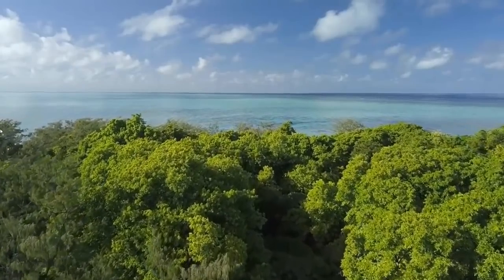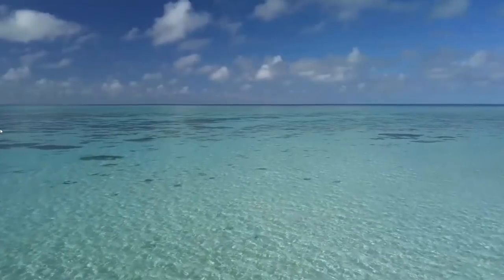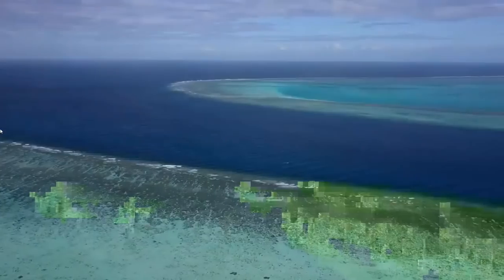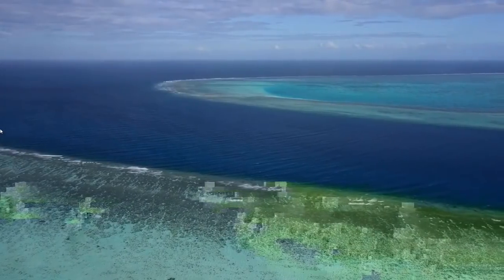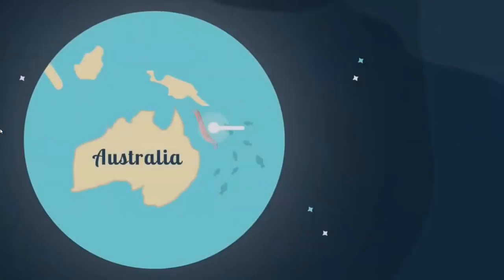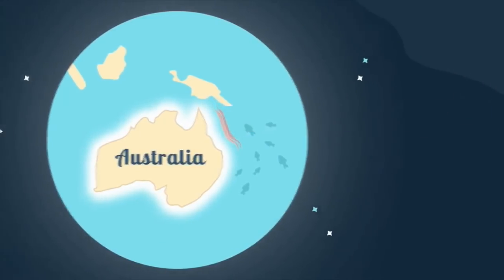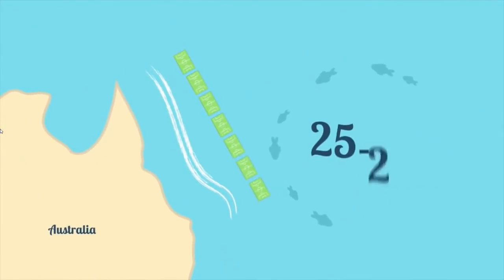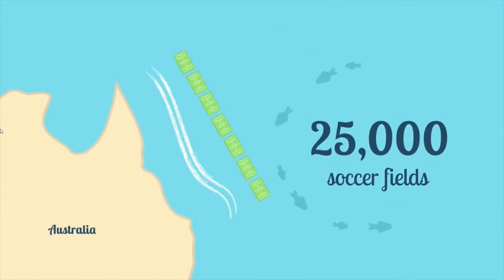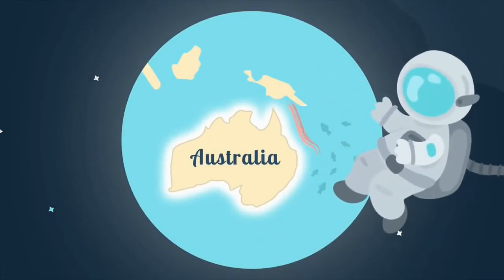But Australia's unique wildlife doesn't just live on land. Off the coast of this extraordinary continent, out in the Pacific Ocean, is Australia's world-famous Great Barrier Reef. The Great Barrier Reef is absolutely gigantic. It's almost 1,600 miles long. That's the same as about 25,000 soccer fields lined up all in a row. The Great Barrier Reef is so big that astronauts can even see it from space.